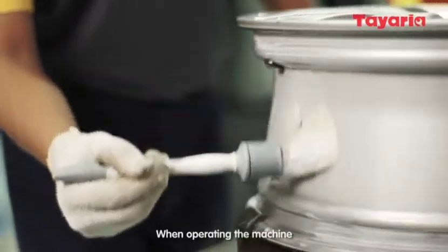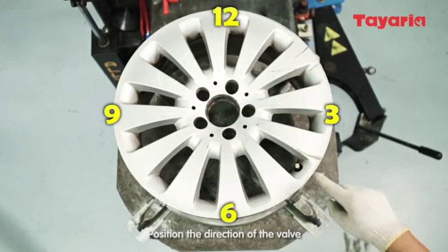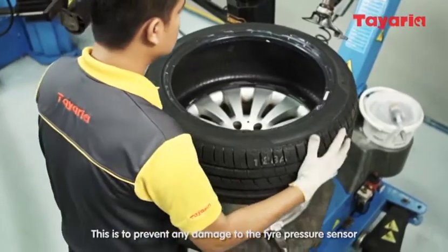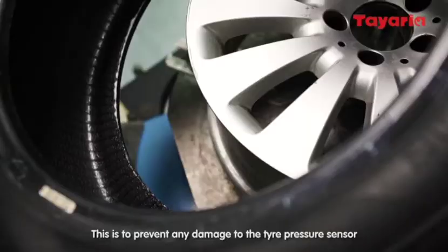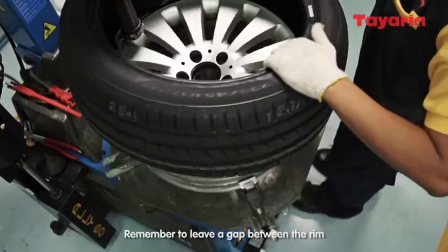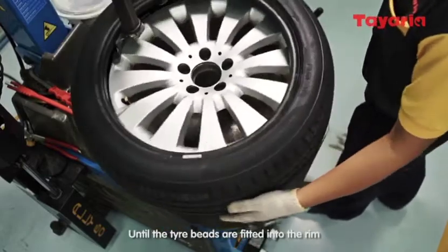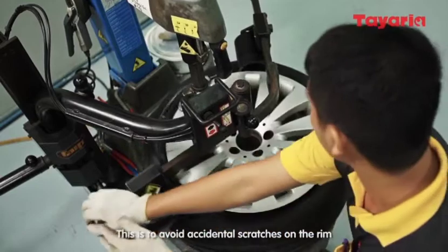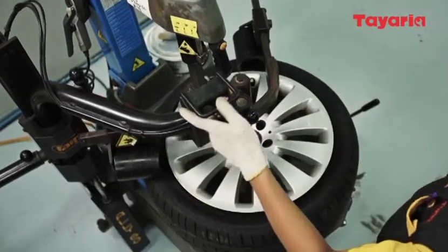Remember, when operating the machine, position the direction of the valve at 4 o'clock before fitting the tire. This is to prevent any damage to the tire pressure sensor. Lower the mount-demount head. Remember to leave a gap between the rim and the mount-demount head until the tire beads are fitted into the rim. This is to avoid accidental scratches on the rim.